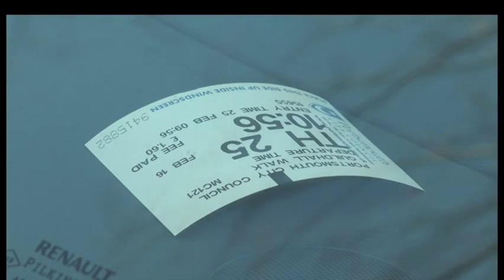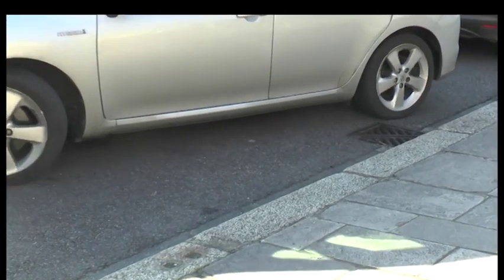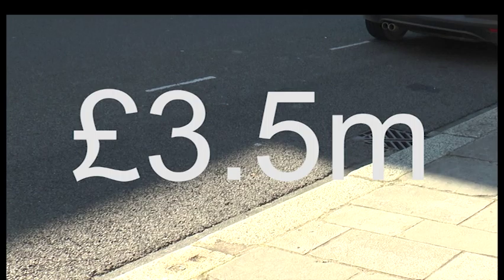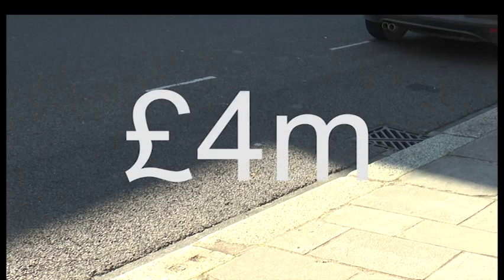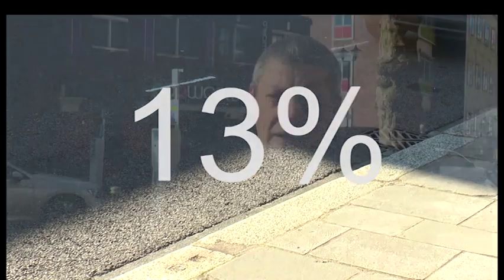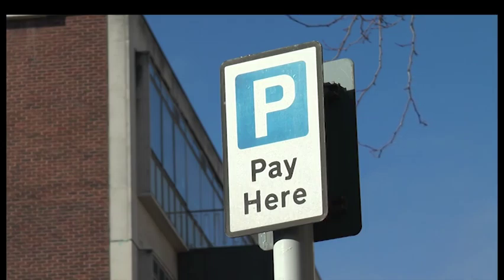Between 2010 and 2015, Portsmouth Council's revenue from pay and display went up from £3.5 million to over £4 million. That's a 13% increase in 5 years. Well, there's an increase in number of visitors and people that park in the city, and clearly, inflationary-wise, there's been increases in the amount that's been charged, so that's what it's down to. These prices are regularly kept under review.